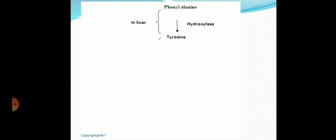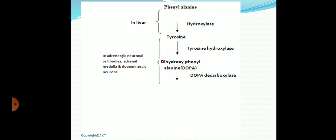But first it is hydroxylated in the liver to tyrosine, and in adrenergic neuronal cell bodies, the adrenal medulla as well as the dopaminergic neurons, the tyrosine will be taken up and converted to dihydroxyphenylalanine, that is DOPA, by the tyrosine hydroxylase enzyme present in the three locations as I mentioned. And the DOPA will be converted to dopamine by the DOPA decarboxylase enzyme, which is also present in the dopaminergic neuron, in the adrenal cell bodies, and in the adrenergic cell bodies.